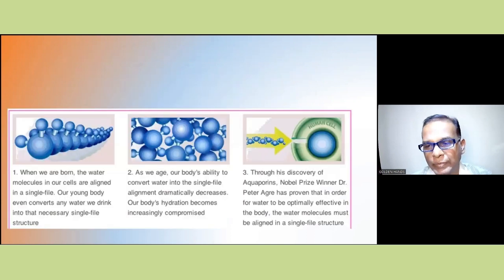When you're born, as a newborn, the water molecules in our cells are aligned in a single line. Our body even converts any water we drink. See, this is something very beautiful. When you're a baby and you drink milk, when it goes inside, it converts to a structured milk, and then it gets absorbed very easily. And when you give some water also, the body can do the same.